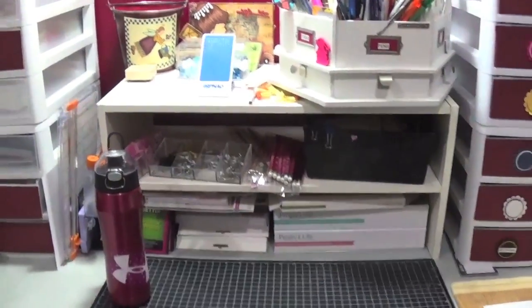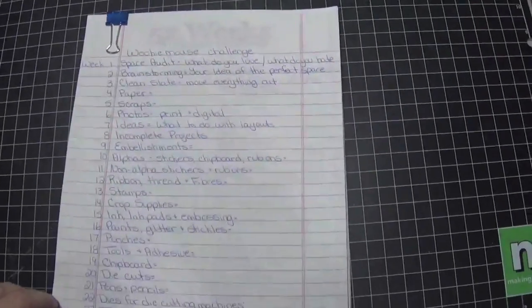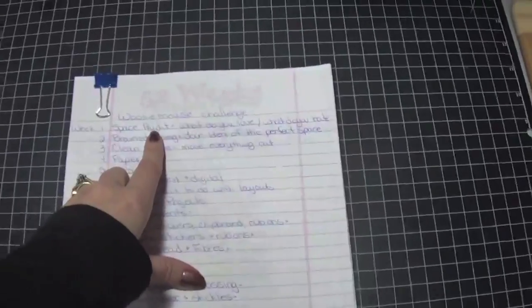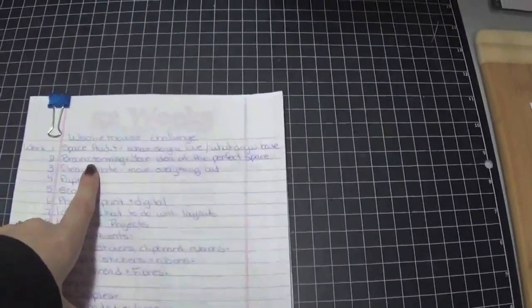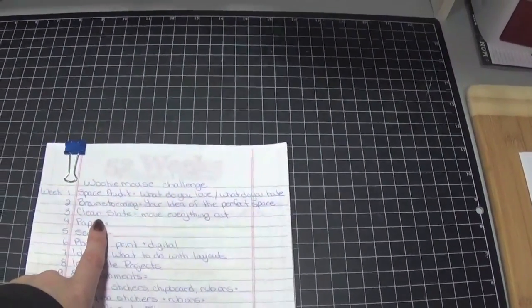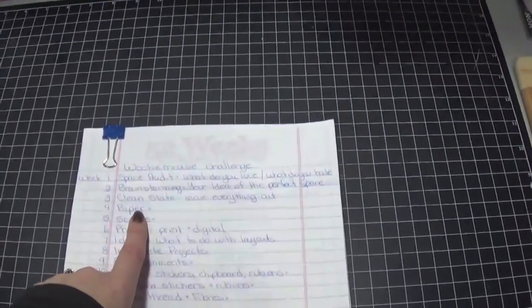So the first thing I'm going to do, actually here I'll show you, is I wrote out the Wookie Mouse challenge. I wrote out the different areas that you're supposed to do. And I started a few months ago, and I did the space audit, where you look at your space and figure out what you want to use it for and all that type of stuff. And then brainstorming what would be the perfect space for you. Clean slate, they want you to move everything out. Now, I'm not going to do that because my family would be very upset if I took over the whole rec room.